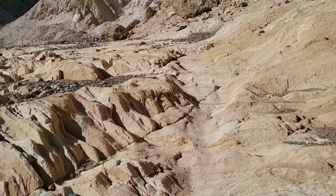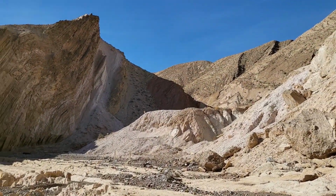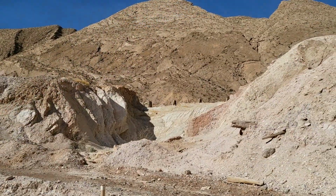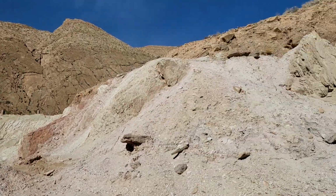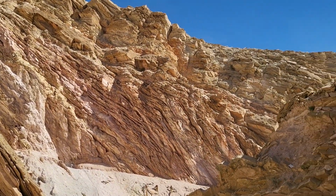Here's more of those interesting fins that extend from underfoot all the way up the hillside in a strange fashion. You can see the remains up top we just came from, and it looks like there must have been a loading dock down here for the trucks. There's a look back at the geology around the mine.